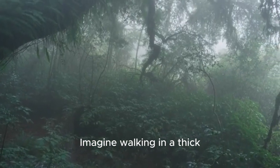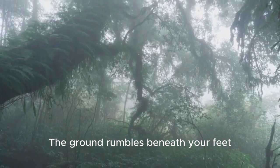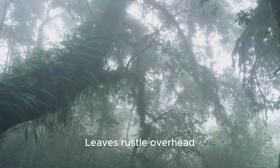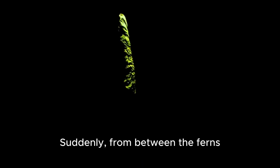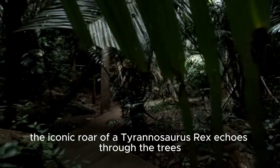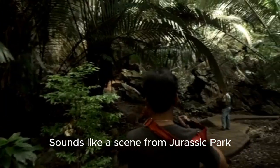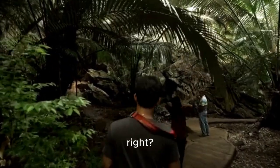Imagine walking in a thick, misty jungle. The ground rumbles beneath your feet. Leaves rustle overhead. Suddenly, from between the ferns, a massive shadow moves. Then, the iconic roar of a Tyrannosaurus Rex echoes through the trees. Sounds like a scene from Jurassic Park, right?